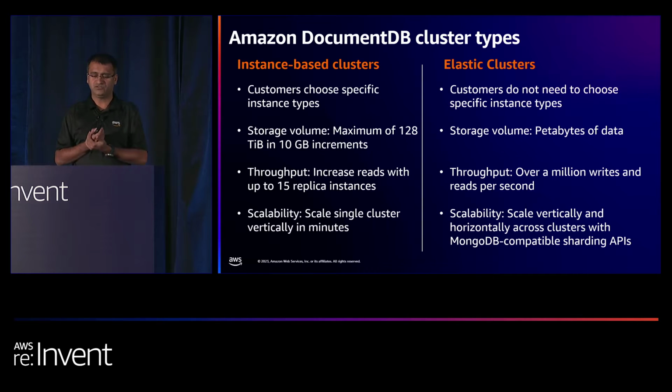We have heard from our customers as they scale that they had a need for more than one writer, and they had a need for more than 128 TiB of storage. So last year, we launched elastic clusters, which is an alternate way of spinning up your clusters in DocumentDB. With elastic clusters, we made it much easier for you to use DocumentDB. You no longer have to choose your instance type. You just specify the number of compute units, and we take care of provisioning the instances underneath. You can have multiple writers, so your write IOs can be millions of writes, and we can also offer petabytes of data. Not only can you scale vertically, but you can also scale horizontally using MongoDB-compatible sharding APIs. So you have a choice of using these two cluster types.